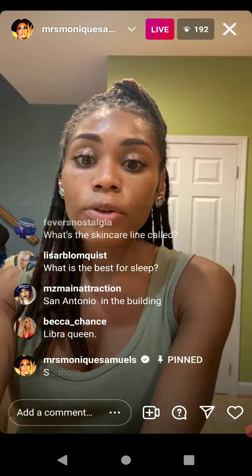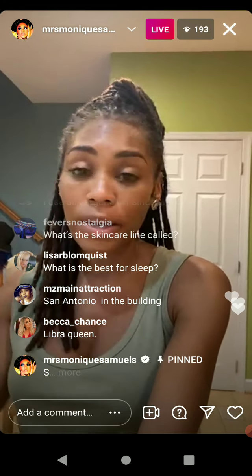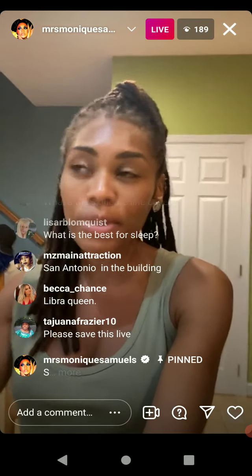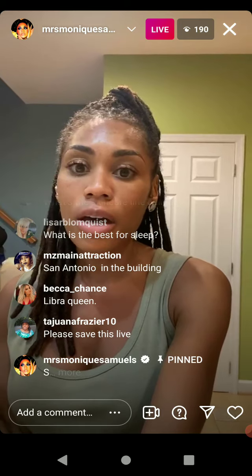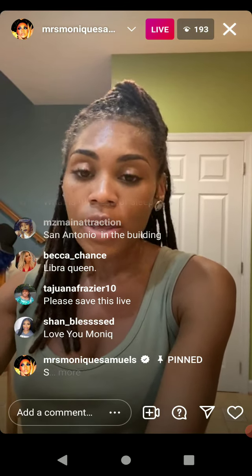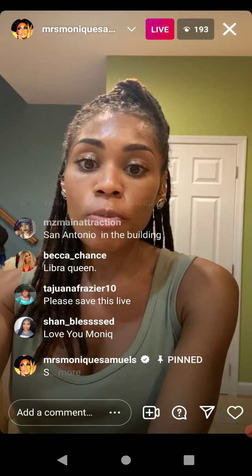Do I have mullein? So I use mullein. I don't sell it, though. I buy it from pharmacyblack.com. It comes in like a tincture, so you can put it into your water, and it helps to detox your lungs. It's really good.